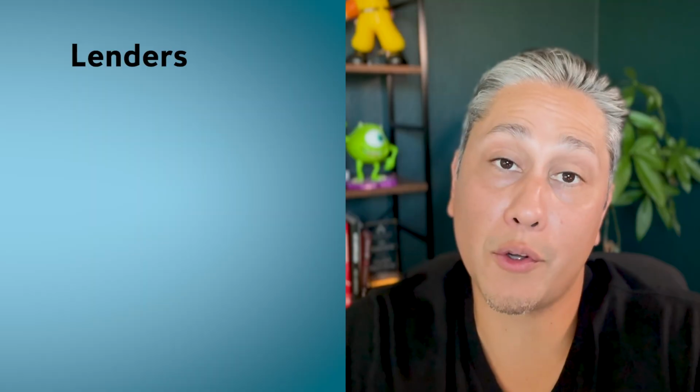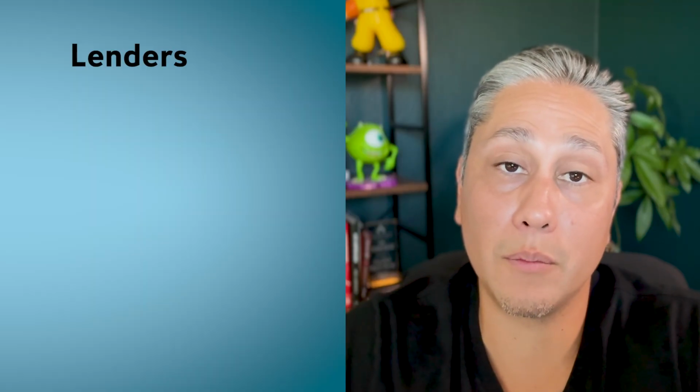Your credit score is going to tell the lender exactly how risky it is to lend you money. The higher your credit score is, the better terms and the better interest rates you're going to get, while when it's lower, the terms are not as favorable and it's a little bit harder to qualify.